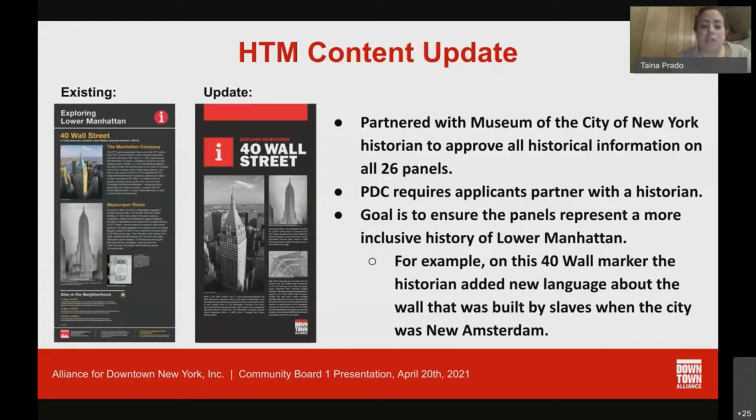So, for example, if you see on this slide, the update for 40 Wall Street is an example of one of the boards that would be updated. The historian has added new language to the original to include information about the original wall at 40 Wall Street that was built by slaves when the city was called New Amsterdam. So this is just one example of areas where the content would be updated and added to make it more inclusive.